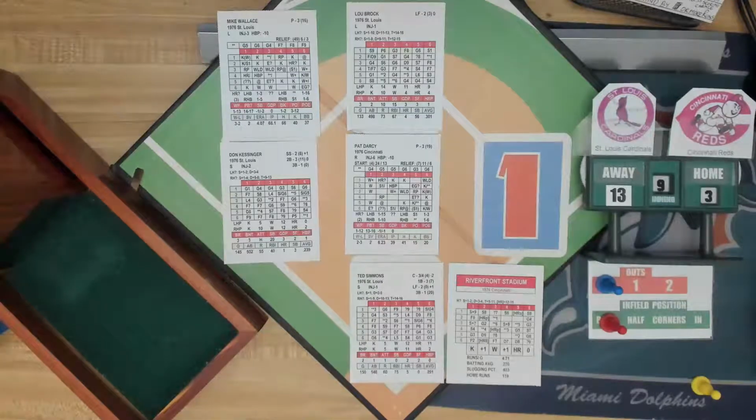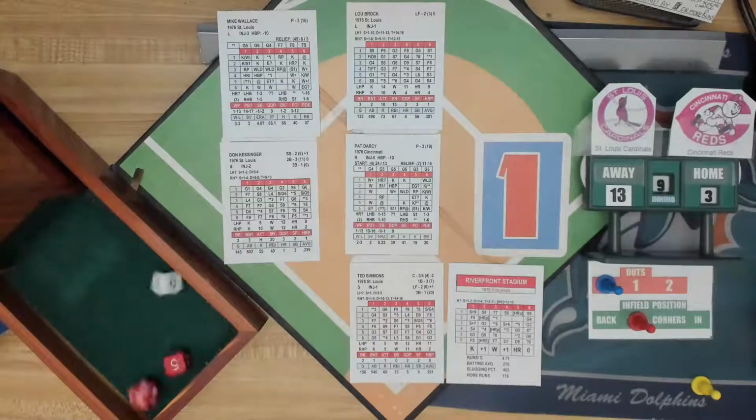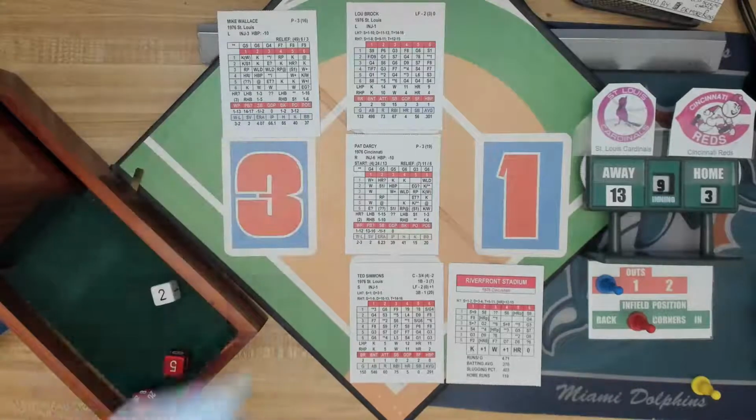Still nobody out. Actually, they're going to play it halfway. That keeps Kessinger's base running rating from becoming a 5. So with the infield halfway, his base running becomes a 2. Darcy will pitch. 2-6. That's a double question mark. That 16 is too high for either side. Simmons will bat. 5-2. Holy cow. Double to right field for Ted Simmons. And that'll clear the bases.